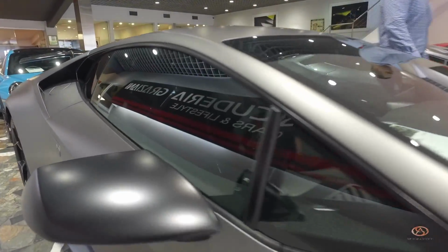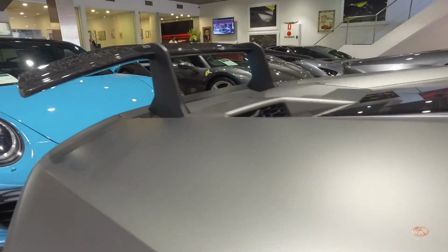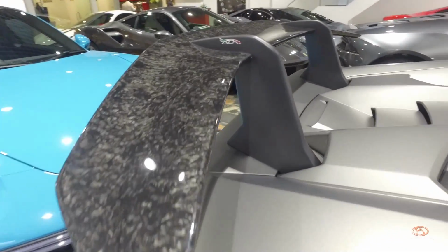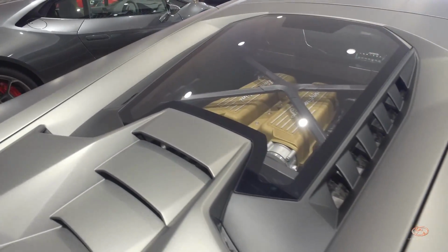Forged composite something. There's lots of terms to learn with Lamborghinis. ALA, Aerodynamica Lamborghini Attiva. I've learned that one. The airflow coming through the car and going underneath, how it works through the rear wing. Huracan on steroids, I should say.